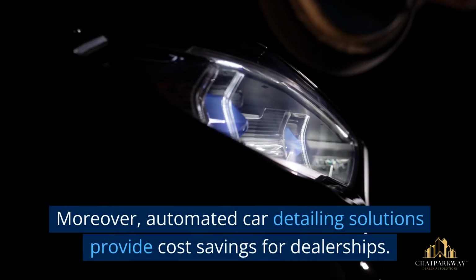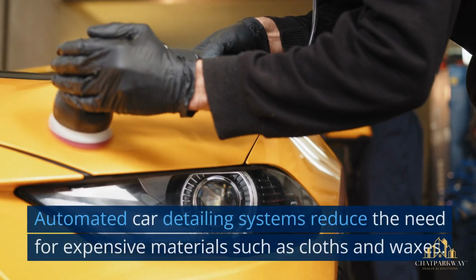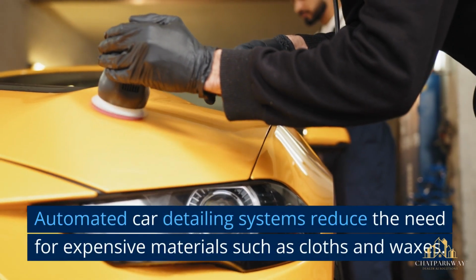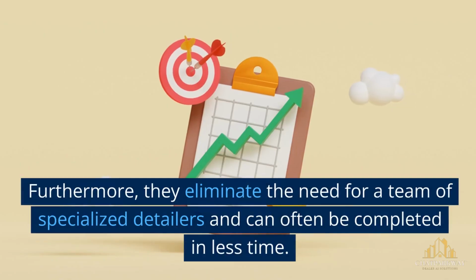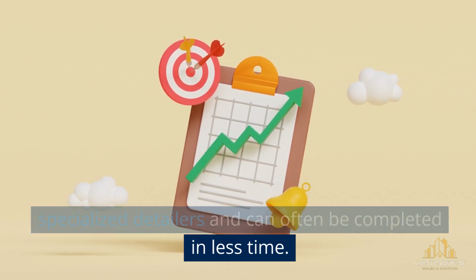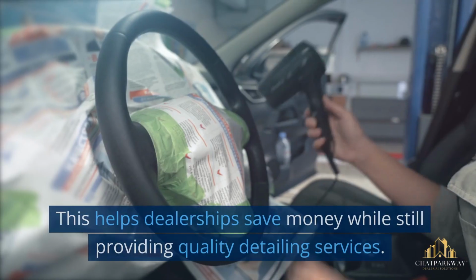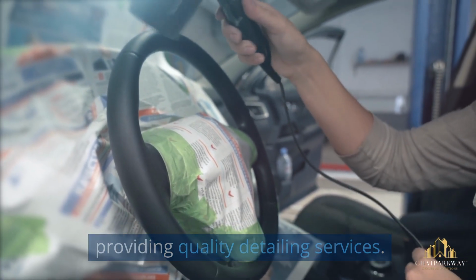Moreover, automated car detailing solutions provide cost savings for dealerships. Automated car detailing systems reduce the need for expensive materials such as cloths and waxes. Furthermore, they eliminate the need for a team of specialized detailers and can often be completed in less time. This helps dealerships save money while still providing quality detailing services.